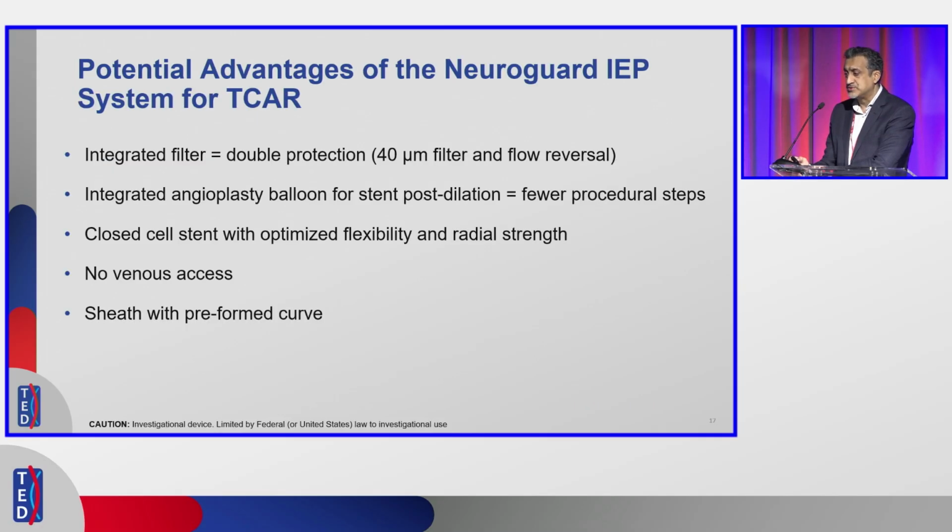The potential advantages here are that you have the integrated filter, and that's the key potential advantage, because of additional safety without any extra time or effort associated with the procedure. You have an integrated angioplasty balloon, therefore one less step, reducing procedural time. You have a new stent that is a closed cell design with optimized flexibility and radial strength, no venous access, and a sheath with a preformed curve.